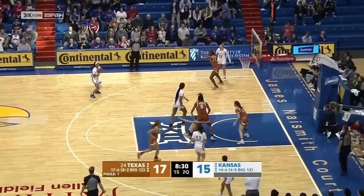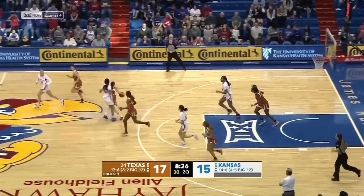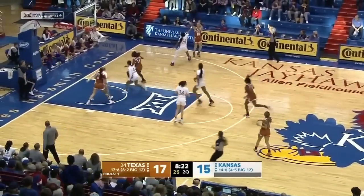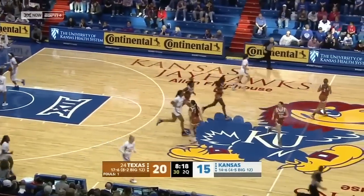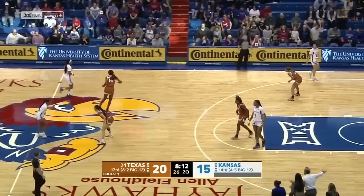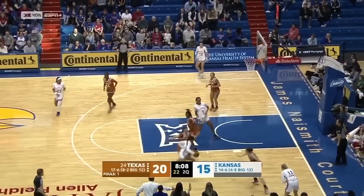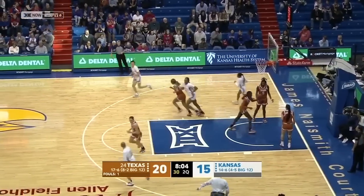Jackson to Strom, the extra pass again. Chandler Prater just a little strong. Boy, that looked like it was straight on. Shay Holle, bucket. First basket of the game for Shay Holle. She averages about 5 points a game and is a 39% three-point shooter. Yeah, she's a consistent player. She will shoot when she's ready to shoot and right open.